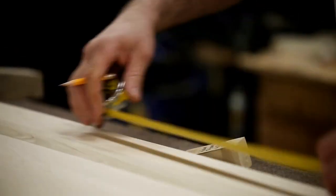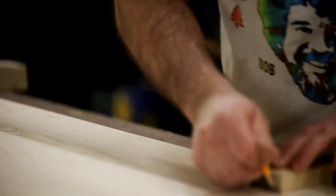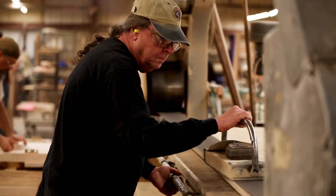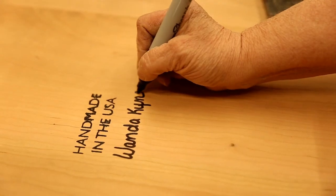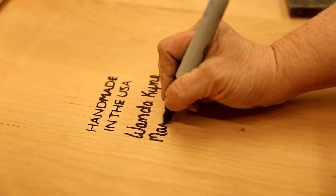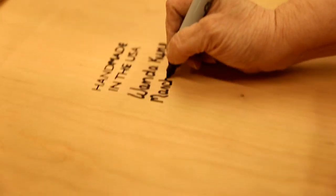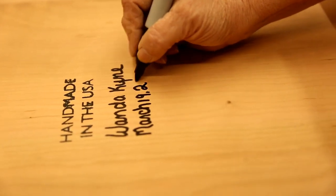We don't really run the assembly line. We have a collection of workbenches. Each of our builders has their own workbench. They'll build an entire piece at that workbench, literally touching every inch of it. And when they get done building the piece, they'll sign it and date it. So the consumer knows it's something that's really been made for them as opposed to something that's being made for a warehouse or a shipping container.